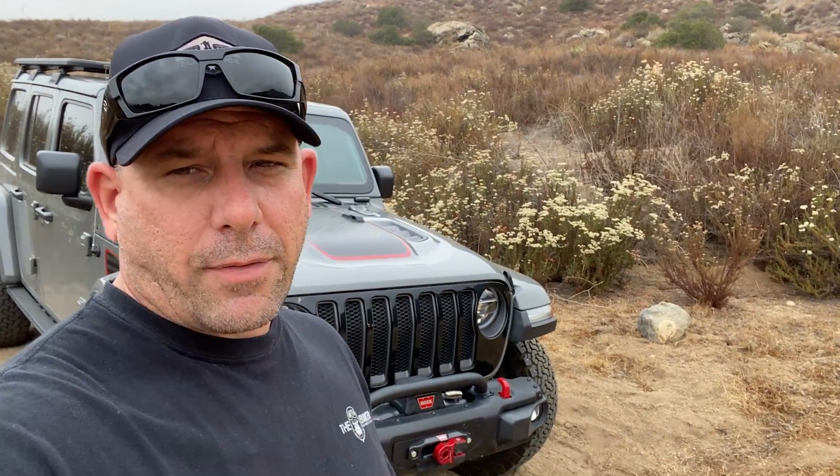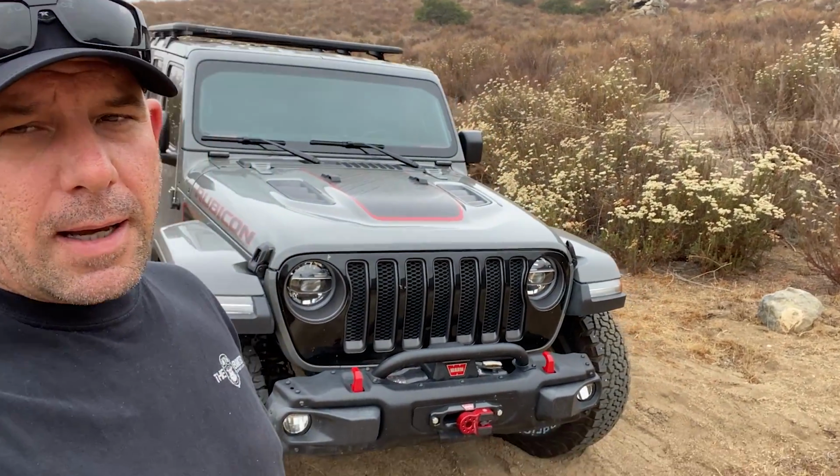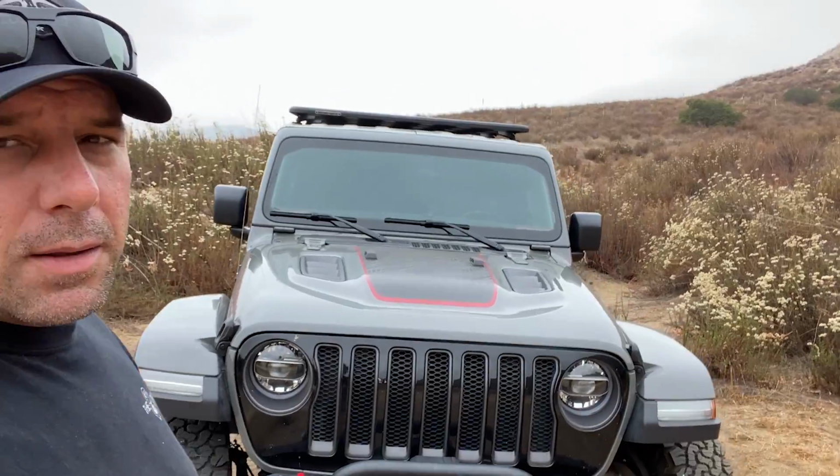But all the bolts are in it. It's been torqued to specs. It has not been used. I haven't been able to use it. Haven't had anybody to rescue. Haven't had to rescue myself. So we're still trying for that first winch use. Some of the other things, back to the topic at hand.